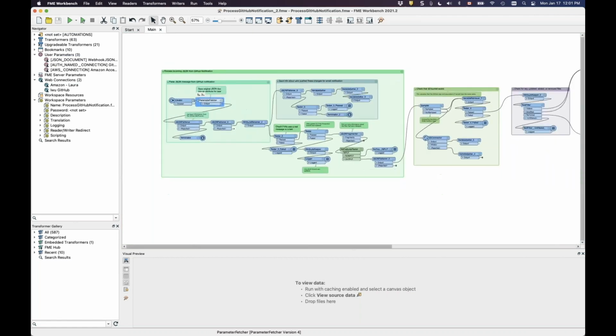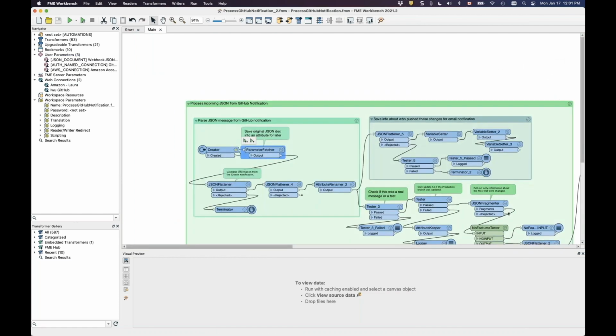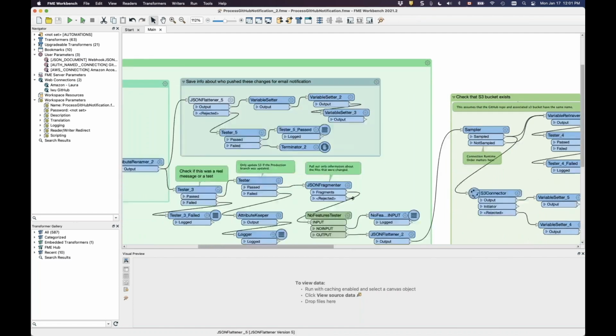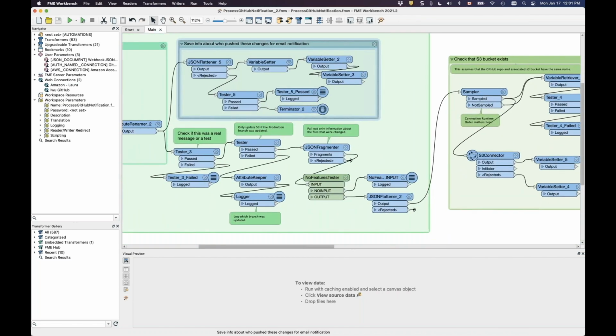From there, you can see there's a fair bit going on in this. What I needed to do was then start looking at that data and see what's in there and pull out the pieces that I care about. First, I'm pulling out who made the changes. I'm getting the email address and the name of the person who made the change, so I can send them an email after the fact to let them know if their updates were successful. Then I'm doing a series of tests just to make sure the data I was expecting is coming through.